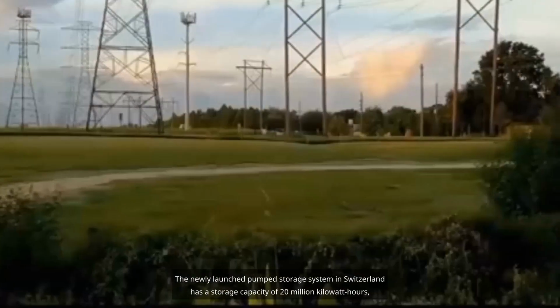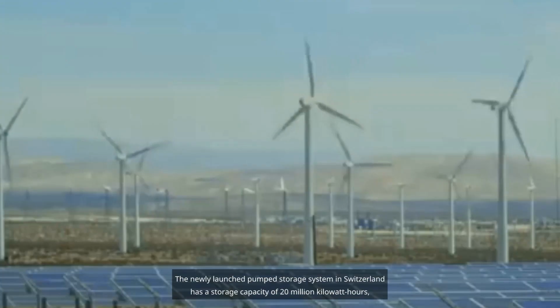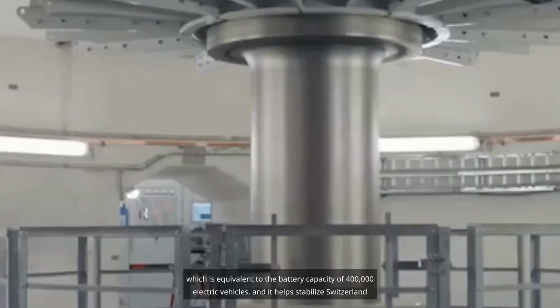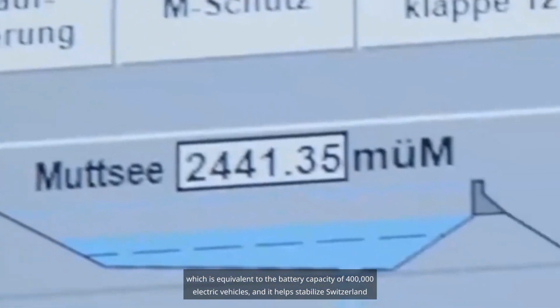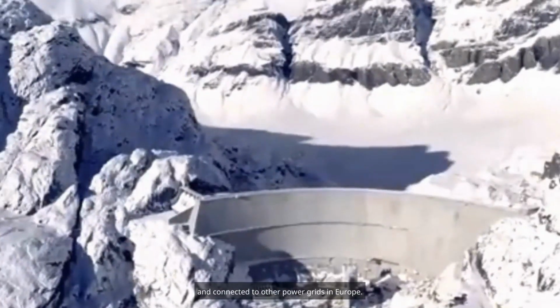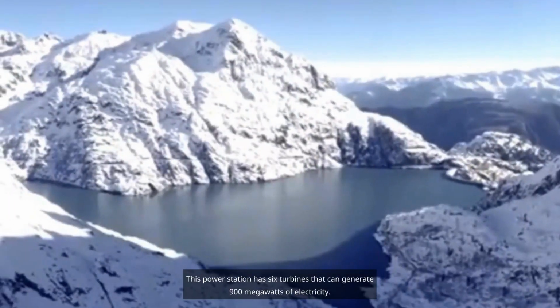The newly launched pumped storage system in Switzerland has a storage capacity of 20 million kilowatt-hours, which is equivalent to the battery capacity of 400,000 electric vehicles, and it helps stabilize Switzerland's energy grid and connect it to other power grids in Europe. This power station has 6 turbines that can generate 900 megawatts of electricity.